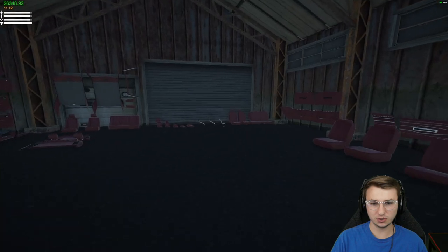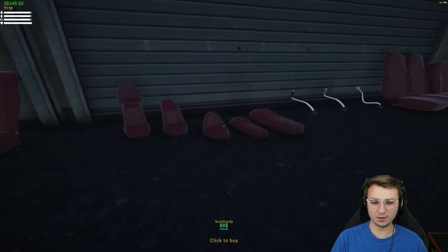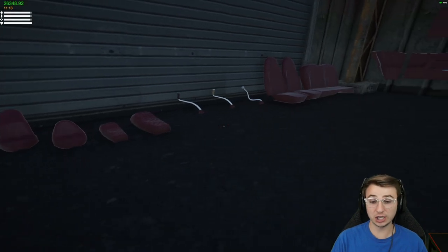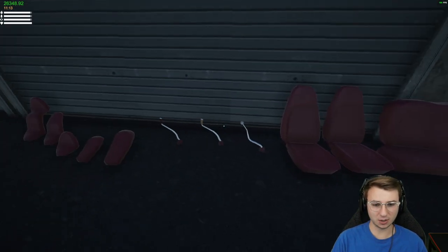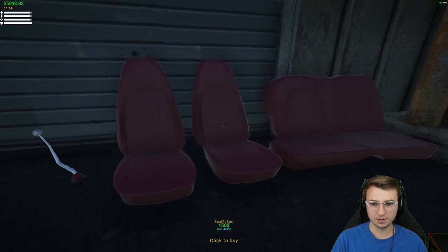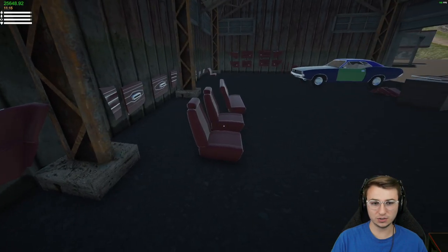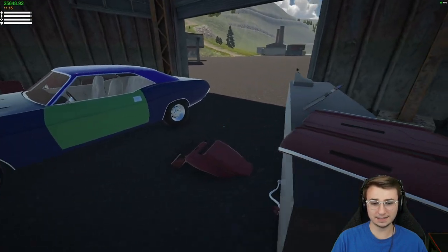So, let's quickly grab what we came here for, though we do still have to change the color to red. I don't think I'm going to end up buying a new saddle for our motorcycle, our chopper. I kind of like the black seat that's already on it, but we do still need a new shifter, two new seats, no back seats, and those two door cards right there. But that's it. That's all she wrote.